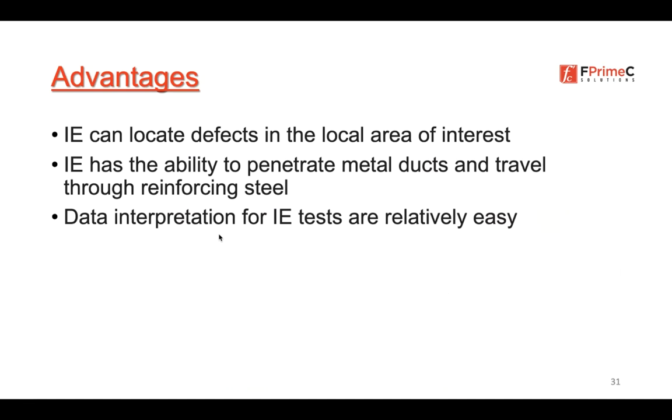So what is the advantage of the impact echo test? Impact echo, as discussed, can locate defects in a local area of interest. It has the ability to penetrate metal ducts and travel through reinforcing steel, which is very good in the case of a reinforced structural member. You can use your impact echo test for the investigations. And data interpretation of the impact echo test is relatively easy.